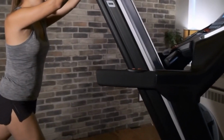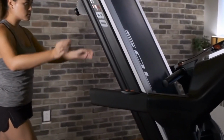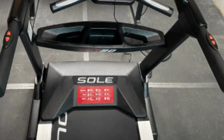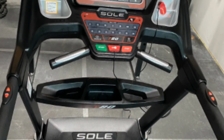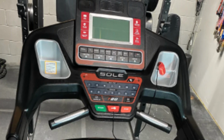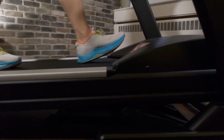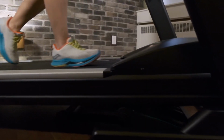For entertainment and workout stats tracking, you will have a 9-inch LCD display with 10 preset programs so you can diversify your training. True, this isn't among the larger screens out there, which is why the unit also has a built-in tablet holder to dock your device and Bluetooth connectivity for audio and stats tracking.